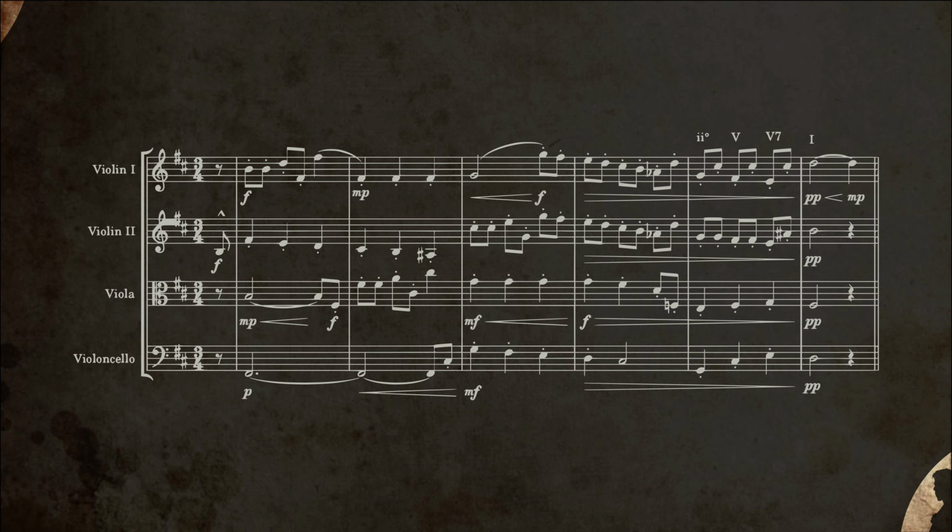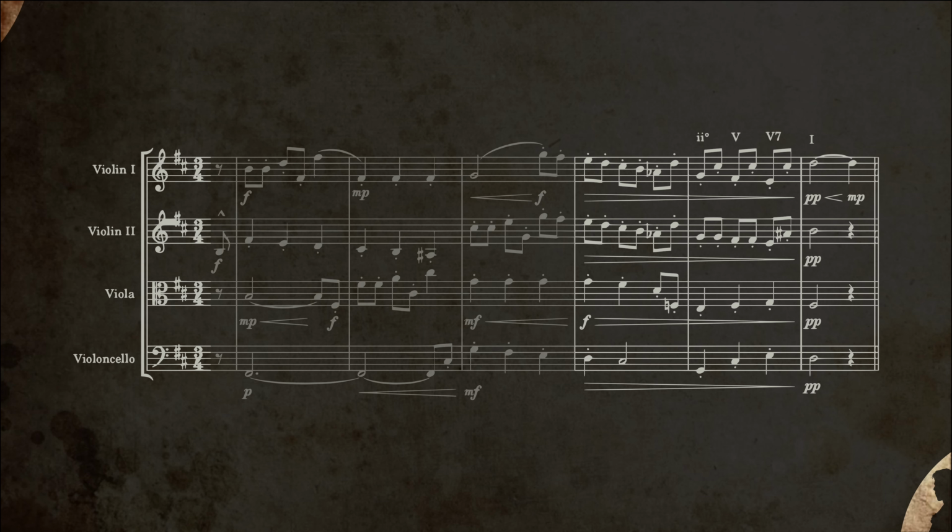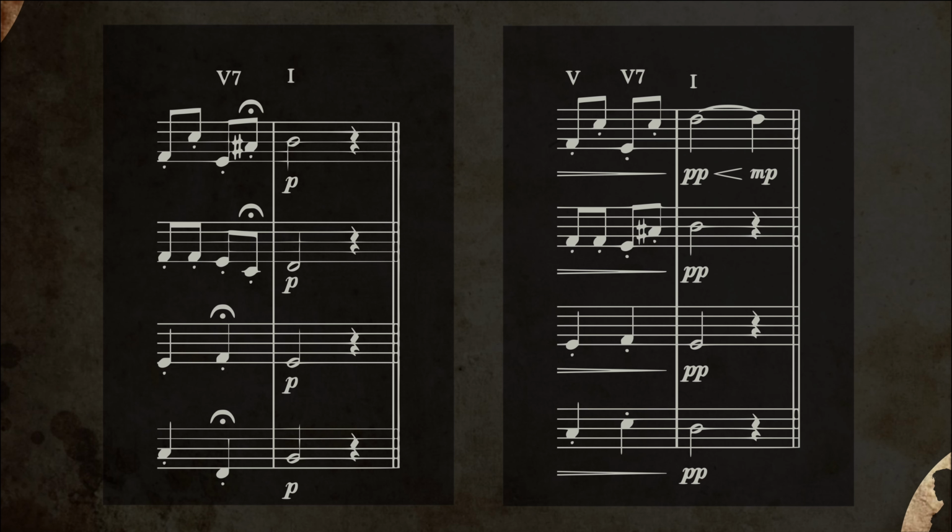And here's the second version of the ending. As you can see, they both end with a similar cadence. So what makes them different? In this case, the main reason is the melodic development of soprano and bass lines.